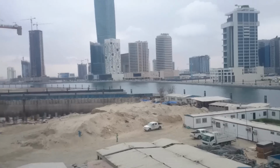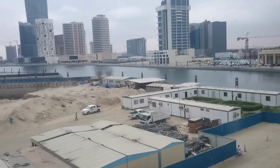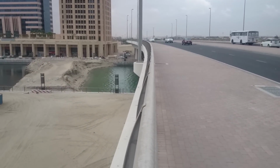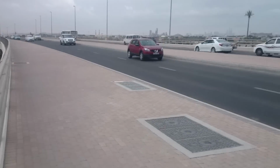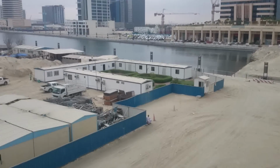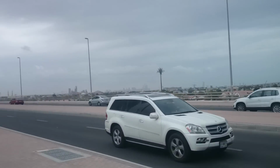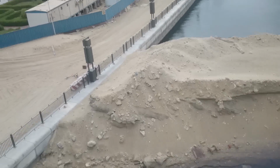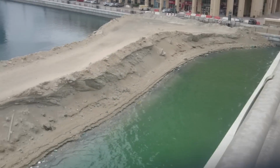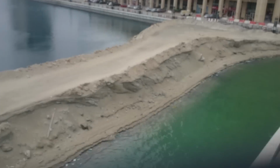Hair is something you'll pretty much only see in Dubai. We have a man-made lake, and because we have a man-made lake, we have a bridge to go over it. Need I say more? And it looks like one bridge was not enough. So it looks like they're building a second bridge.